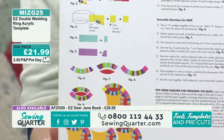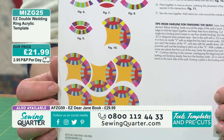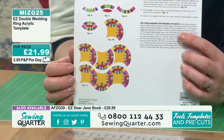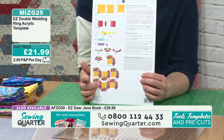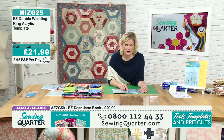Which is a beautiful thing. I love that. It's so colourful, isn't it? I mean, obviously you can make it as colourful as you like. But you also get some tips as well. We all like that. And of course, if you've gone for the shape cut as well, then it says line up on the edge of a 10¼-inch square.